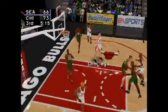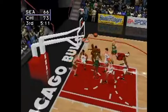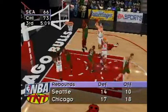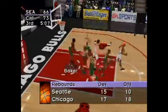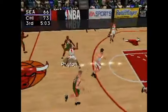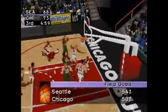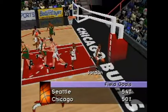From the top of the key to Longley. To Harper. He misses the two. Boards made by Longley. He misses the jumper. Baker with another rebound. Payton to Hawkins. He pump fakes. Nothing but net. Let's check out the replay.